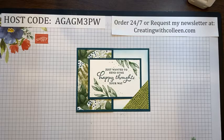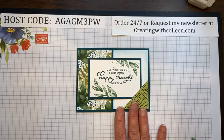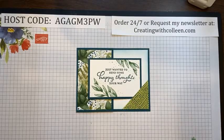So I think that's it for today. And yes, I will be living for 3 o'clock. I don't want to rush time away because time always goes too quick. But if you have any questions on this card, I have it right here. And I will even post a picture of the dimensions to create the card. So let me know if you have any questions at all.